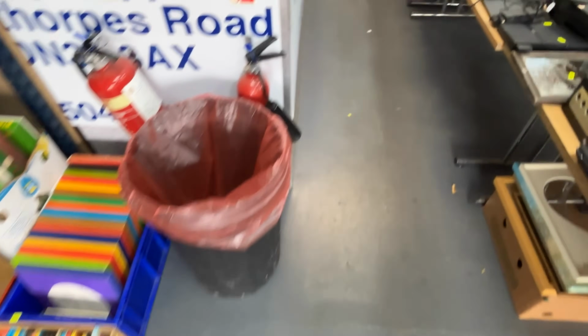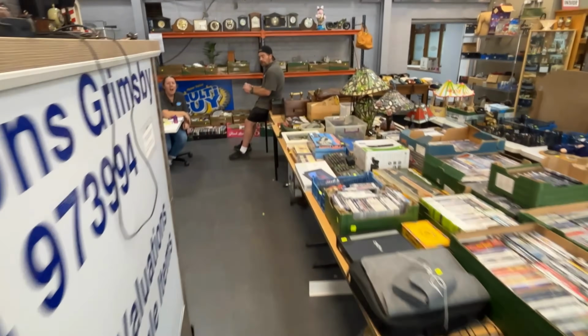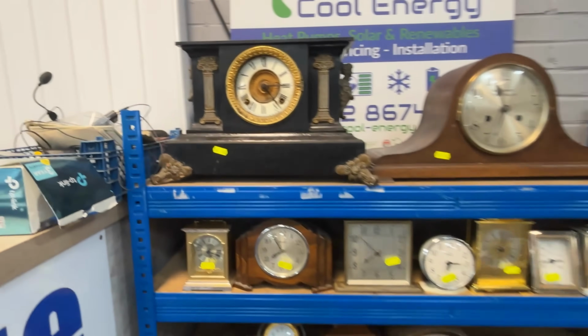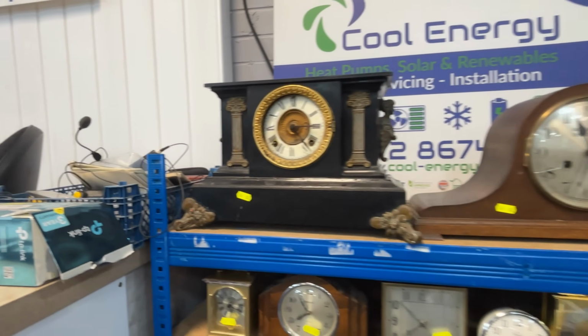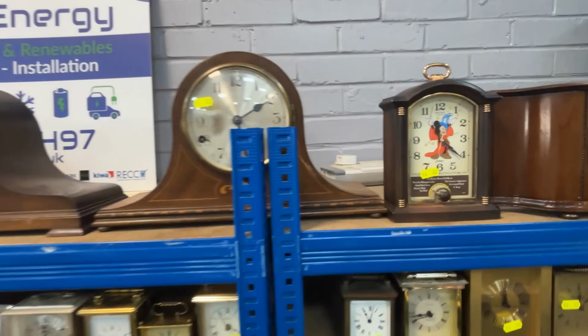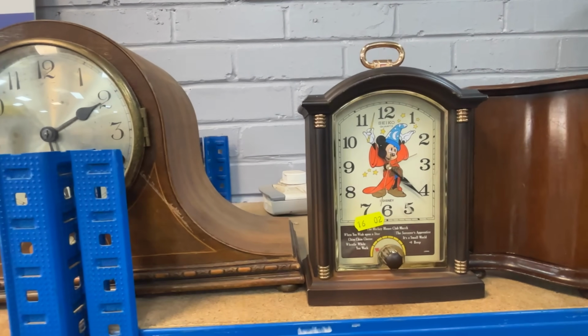As we come down this way, we've got Dino sat there, and then Lisa sat there yawning, of course. Down here, we've got slate clocks, more clocks. And you can see here, once again, the clocks down here are pretty good. Pay particular attention to that one there, the Mickey Mouse one.